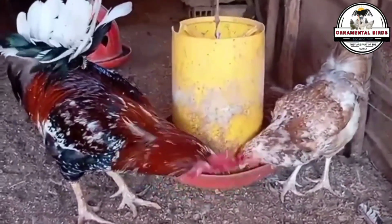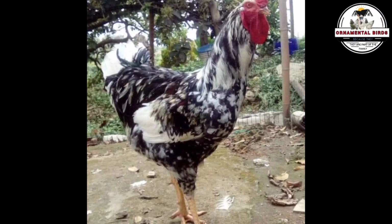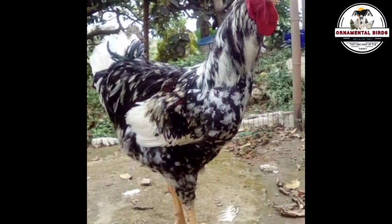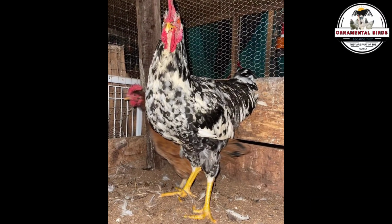They begin laying eggs at an age similar to other large breeds, generally around 6 to 7 months of age. Having a Creole genetic base, these birds are often more resistant to common diseases in their region of origin and are better adapted to local climatic conditions.